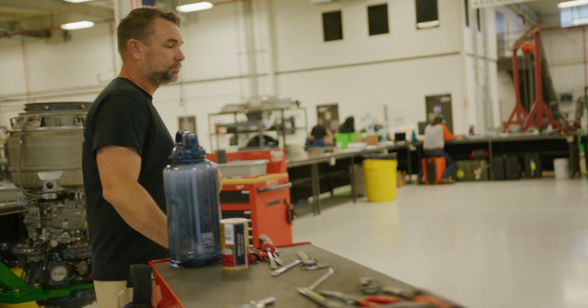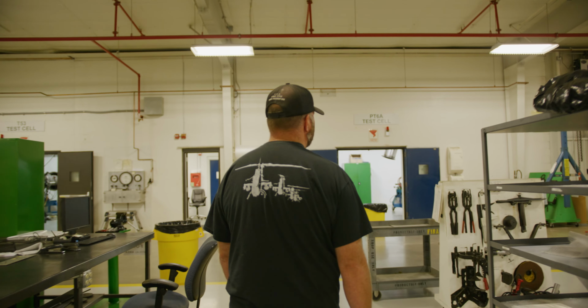Here in Oklahoma, there are thousands of aerospace jobs, and the opportunity is great in Oklahoma. Our workforce is very diverse. We have people that have been here 20 plus years to people who've been here a few weeks.